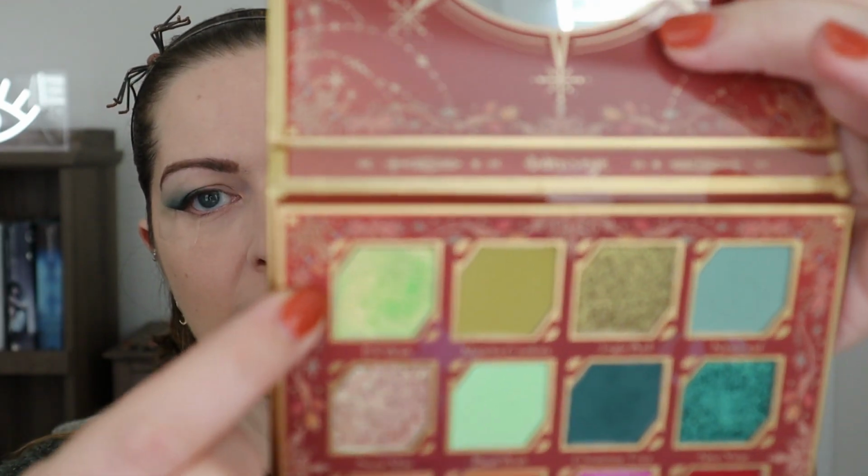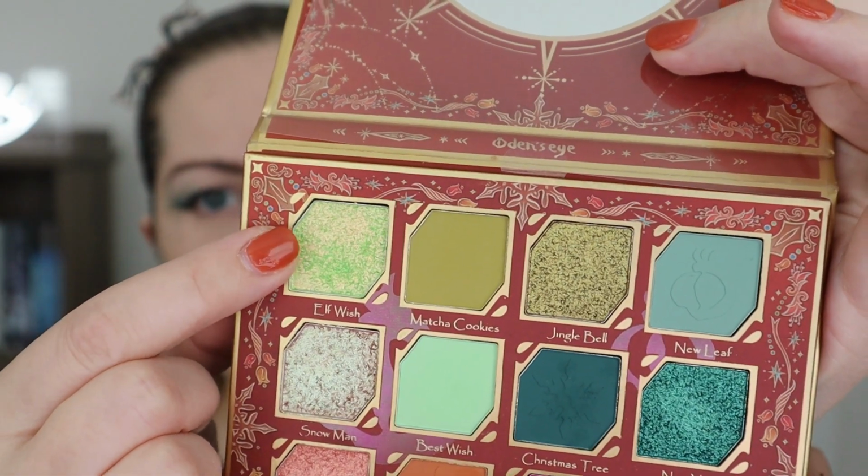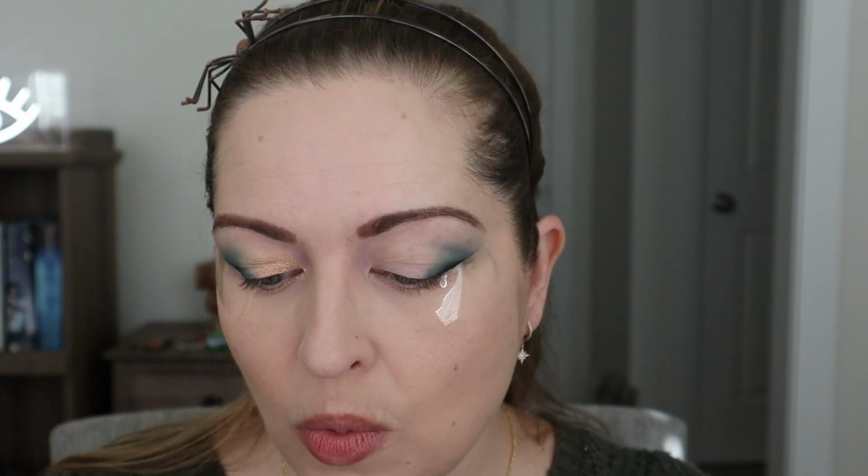Okay, so I've settled on Elf Wish, the shade right here. We're going to just add a little bit. Oh my goodness. Add a little bit of that. I don't know if the camera's picking it up, but in person, that's incredible. That is incredible.